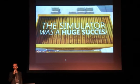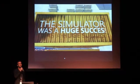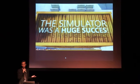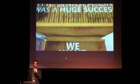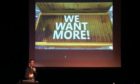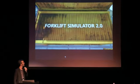It was just a fun thing at a booth at a trade fair to draw people to the booth, and it really worked. It did exactly what it was supposed to do. But of course, after that, they started thinking, okay, people really like this, and we could use it for something more than just entertainment. So we want more. Let's see what we can do.